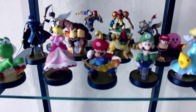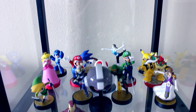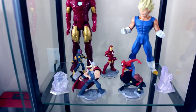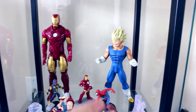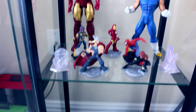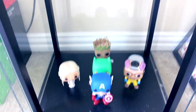But we have, let me open this, I got a car freshener to make the room smell nice. But here we have the first row of amiibo, and then down here we have the second row of amiibo, and then we have some Disney Infinity figurines because I play that game. We have Vegeta that I bought in LA. This thing I got from Target, the Iron Man. I'm gonna get some more Figmas once I move, and probably a bigger glass display case. And then we got some bobbleheads down here.